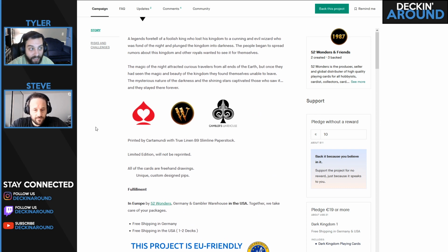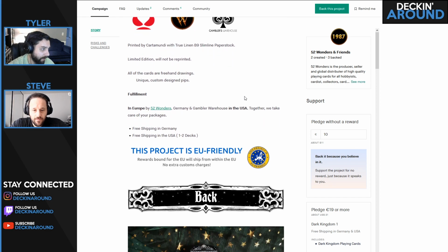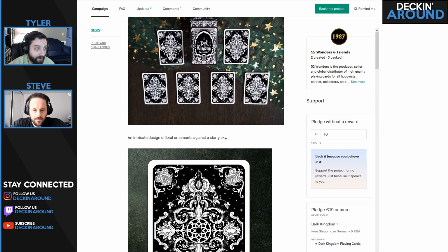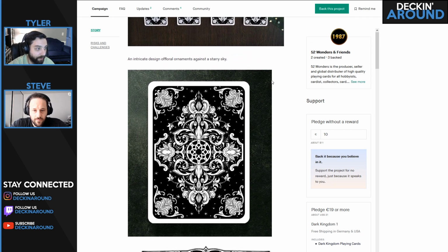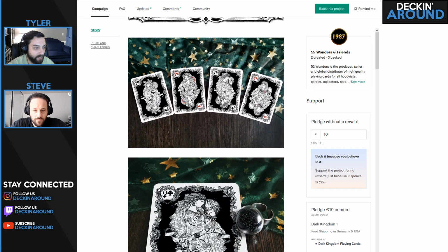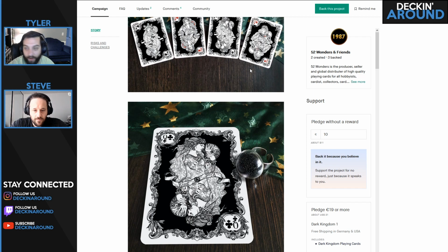Talks immediately out the gate about fulfillment. So you got Cartamundi printing, 52 Wonders, and Gambler's Warehouse in the US going to be fulfilling. Dude, I think it's a good looking deck. I think it's got a very nice looking design to it. Very fantasy oriented, which is cool. Talks about the inspiration. It really is a very ornate deck, which I do like about it.